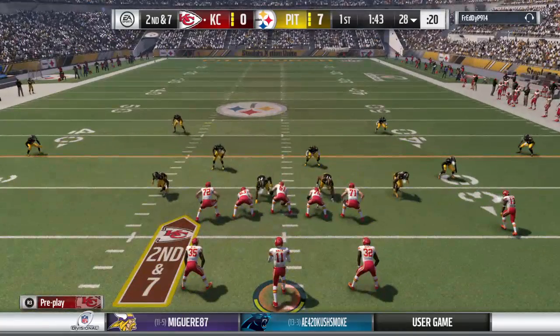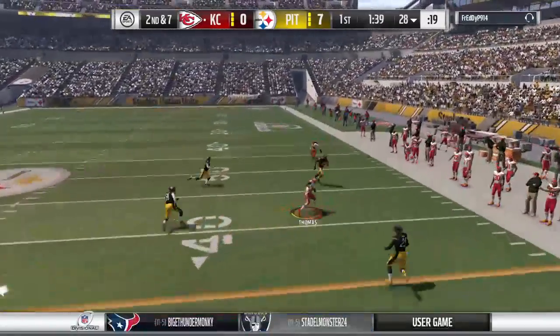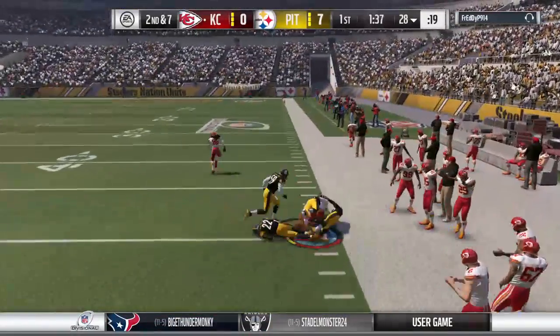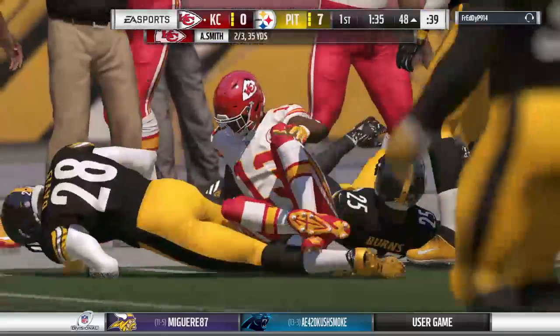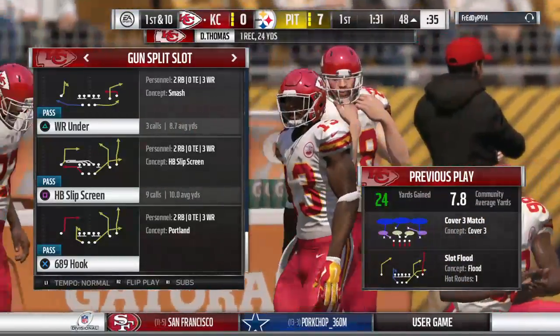Out of the gun, Smith. Oh, look at Thomas wide open. And he'll be taken down, but not before he gets into enemy territory. That one goes for 24 yards.